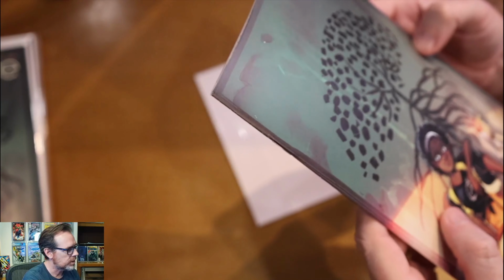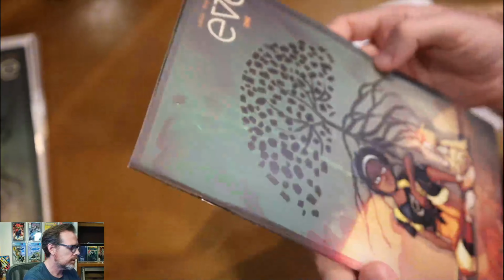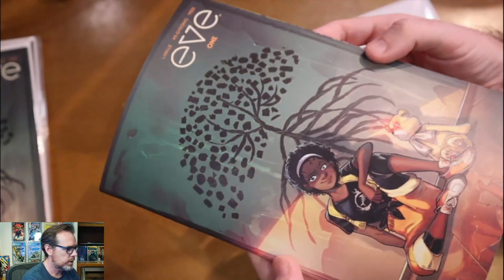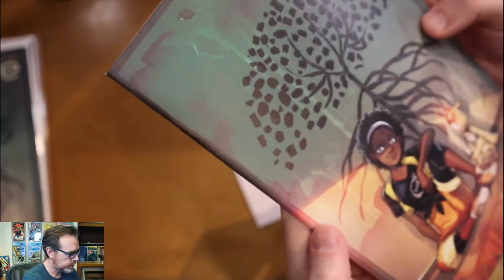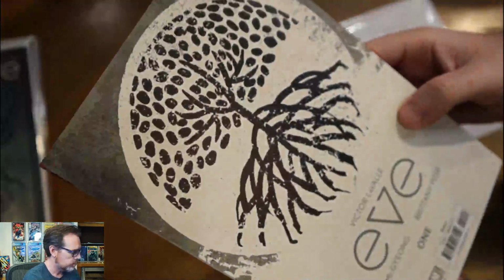So this is almost identical to the one before, where it has a little bit of that minor corner wear. The edges look fine. I don't see any scratches or anything on the front as we move it back and forth. I would say this is the better of the 9.6s, but not anything with a defect that could be pressed out.